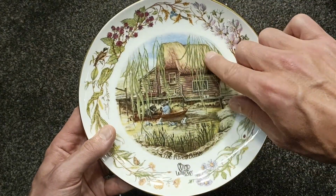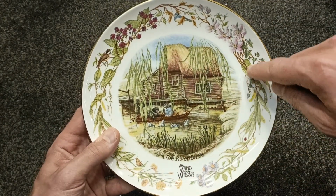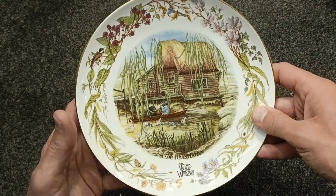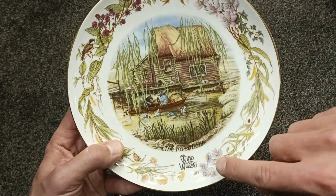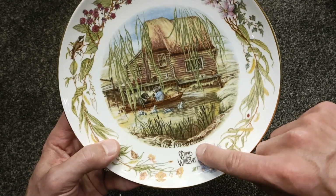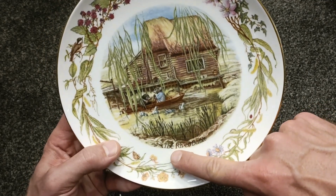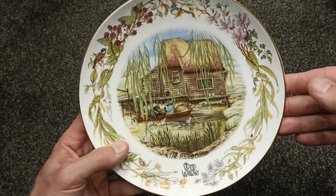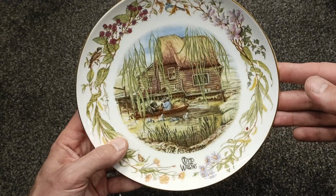So I love this. I love the illustration in the centre, and of course you've got all this wonderful foliage around the edge there, different flowers, we've got a bird up there, and also we've got the original typeface for The Wind in the Willows there. That's a lovely touch as well. You can just about see there, it says the riverbank. So this is plate, well, they're not actually numbered, I don't think, but there are 6 of them in total.